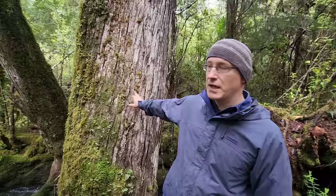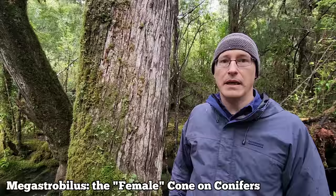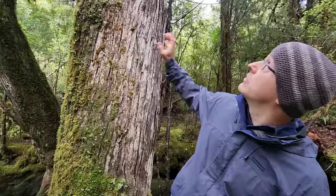This thing didn't actually get a scientific name for another 40 years or so because it's so difficult to find the fertile parts, the megastroboli particularly. And in that time, up until commercial logging ceased in the 1980s, almost all the decent stands of Huon pine in Tasmania with good straight trees like this were logged because the timber was so incredibly valuable.